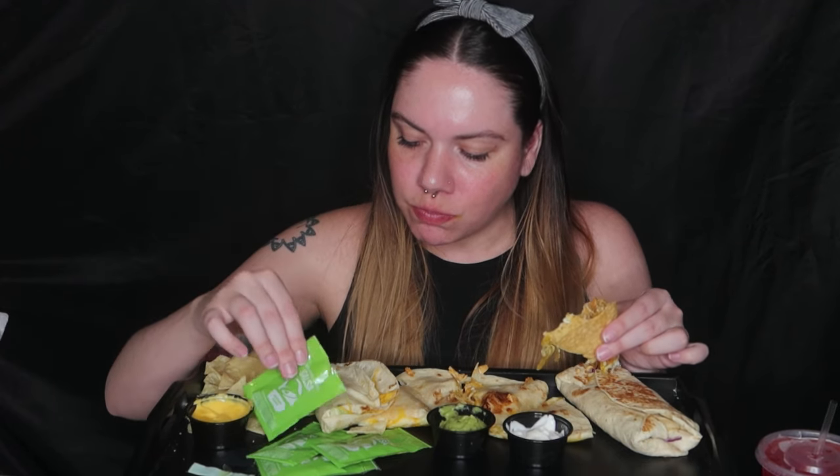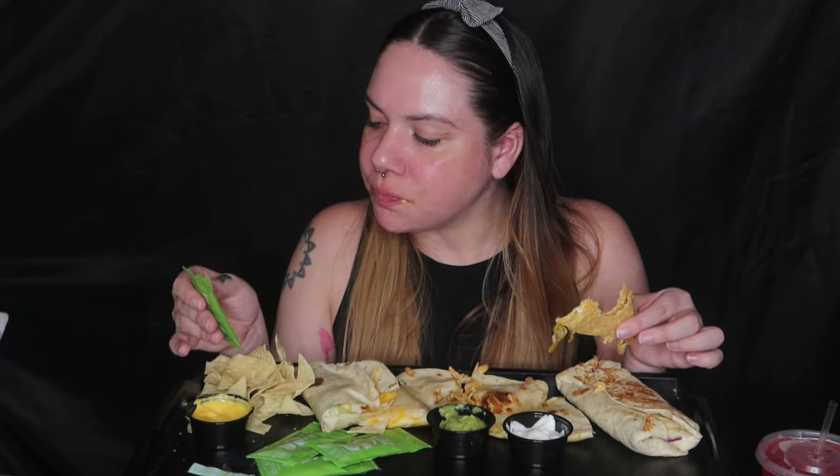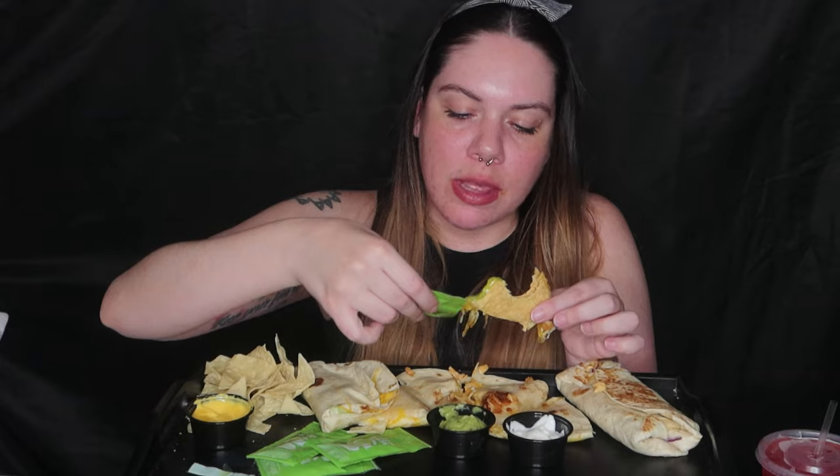I saw they also had a bowl, but I was not interested in getting that. This was plenty enough for me. Do I like this? It's good, but I don't know that I want it with every bite. We'll see.